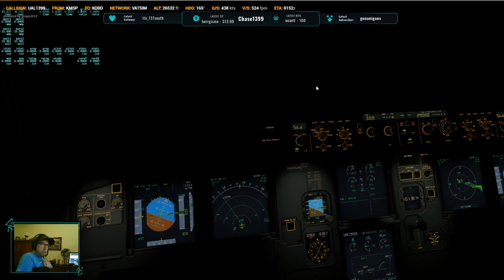So many planes. Should have taken off a long time ago. Technically, the event just started 20 minutes ago.